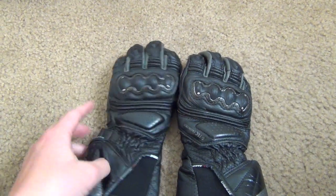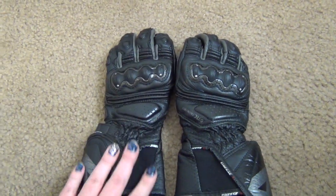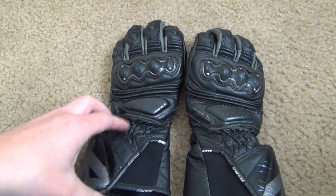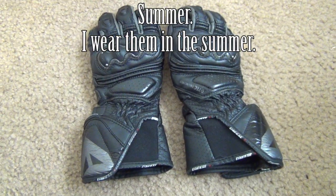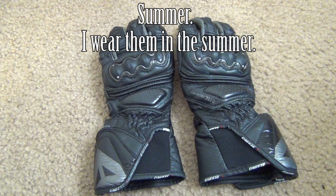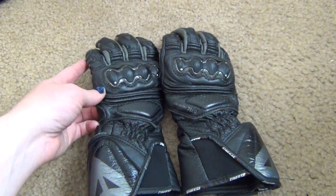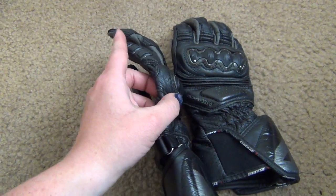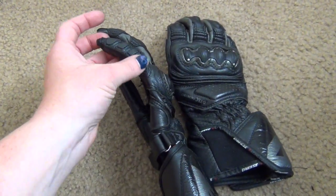As far as comfort goes, they fit the best, certainly. I love the fit of these. And they're relatively cool. I wear them in the winter. I'm not going to say my hands don't sweat and get hot and gross, but they're survivable, which is something. And I don't really feel comfortable going in gloves that don't at least have some kind of effort for slider protection on the side.